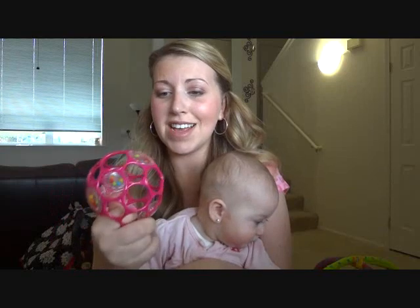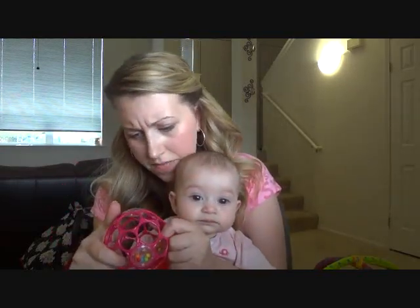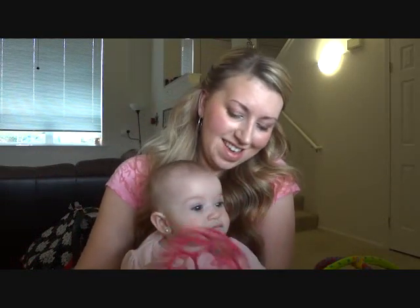Next for Zoe, a favorite toy right now is this rattle ball. And it's really flimsy. And I'm sorry, I don't know what it's called. It's called the Oball. We got this for her for Christmas, and she really likes it a lot.